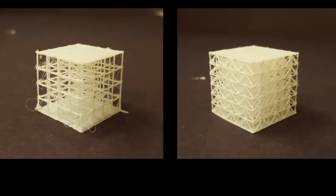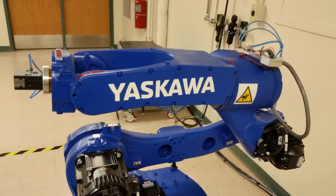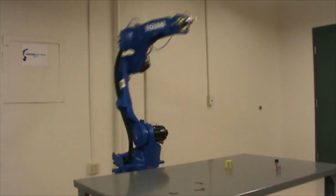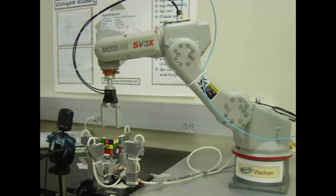Currently, we have a Yaskawa Motoman GP12 robot in the ROCKIN lab, and this is a new addition. So we just thought we'd share with you this robot. We just start to do some projects with this robot, just showing you its speed and its capabilities. It's got a 12 kilogram payload, and repeatability and accuracy are industry-leading performance. And here are some projects we've done with previous Yaskawa Motoman robots. Designing the robot system to play checkers, to solve the Rubik's Cube, and we have many more projects underway.